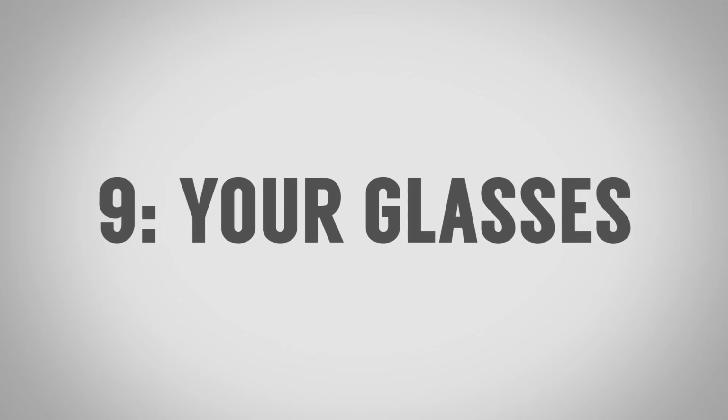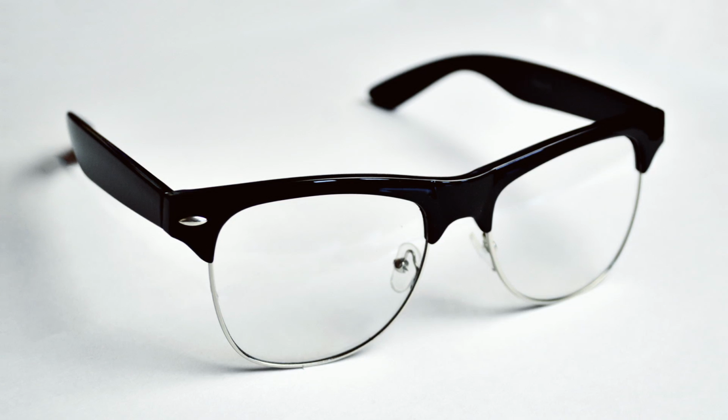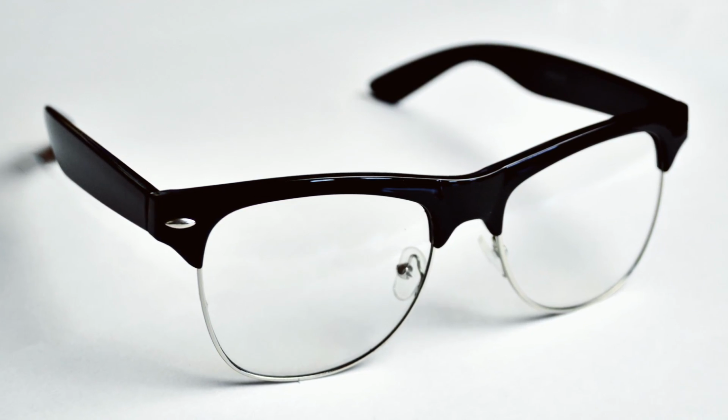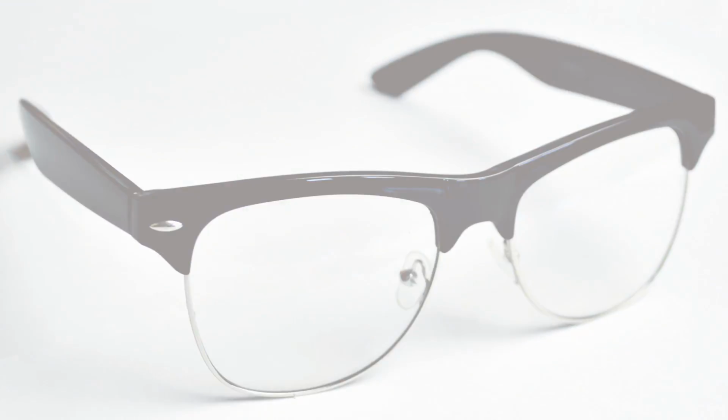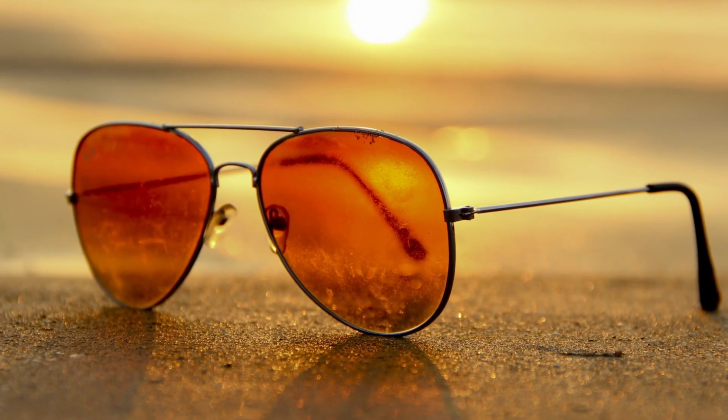Survival item number 9 for the sharp-dressed gentleman is to use his glasses. So you've got a pair of prescription glasses. Well, you can actually use those to start a fire, similar to a magnifying glass. If they've got a bit of a curved surface to them, they should be able to take the sun's rays and focus it, and therefore you can start a fire. Also, let's say you've got a pair of sunglasses. You could take those apart and use the metal on the sunglasses to make a makeshift spear.